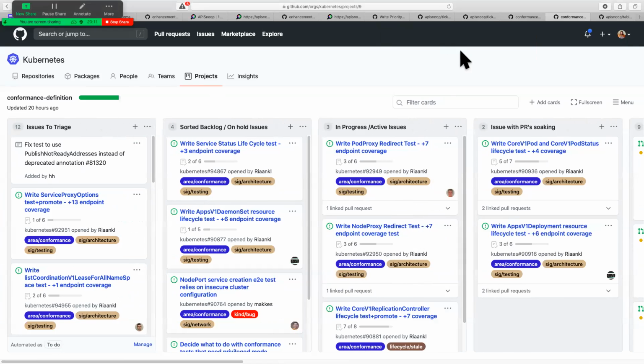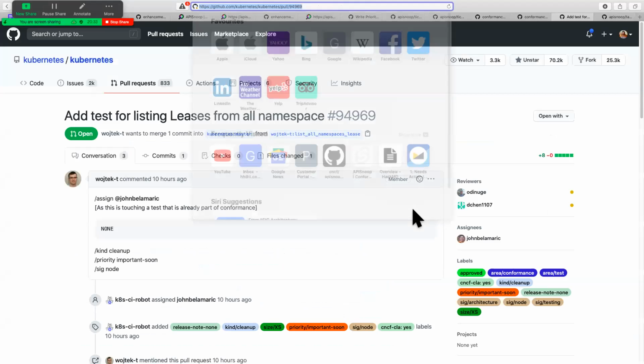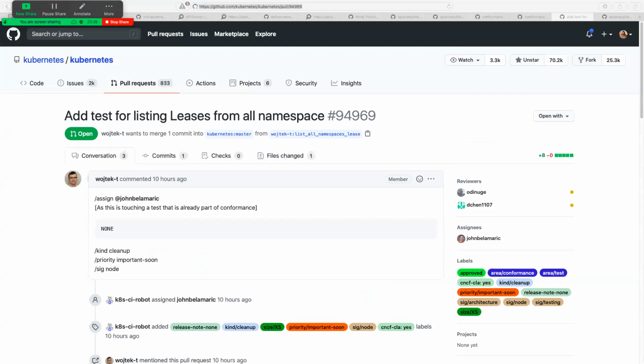Okay, I will work off the list that we have of important issues, and that will also tie them directly to the project board. What's not on the project board at the moment, because I only got it just before the meeting, is the add test for listing releases for all namespaces. As I said, Widget picked it up and they quickly updated. They did a complete lifecycle test for all the release endpoints. This one just got missed, and I picked it up in API Snoop, reached out to them, and they quickly sorted it out. So it's got to approve. I would appreciate an LGTM so we can get this off to kill some technical debt by their team. So if there's any takers for LGTM, that would be very good.